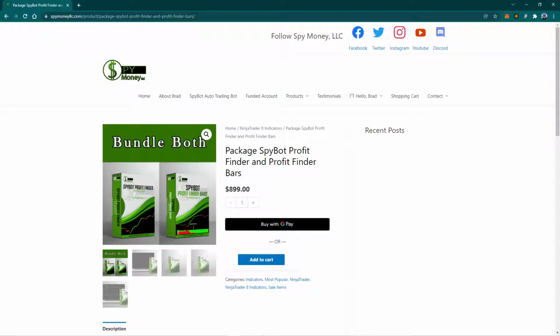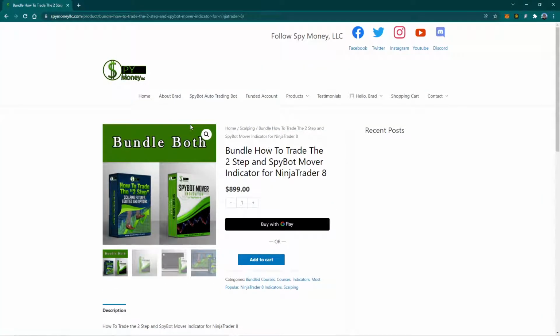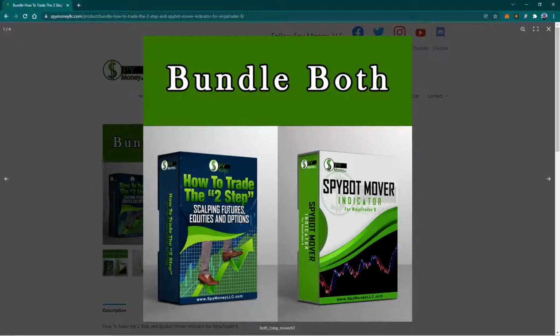One of the other things that we have, if I can find it here, if we go back, is probably our best course. Actually, I think it is our best course, and it's how to trade the two-step. It's scalping futures and equity options. You can trade anything using this system. You can use any platform. It doesn't matter what platform you're on. You can trade futures, equities, Forex, whatever you want to trade. This works with all of them.